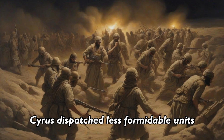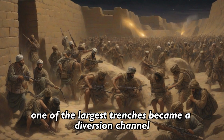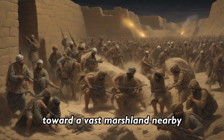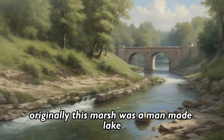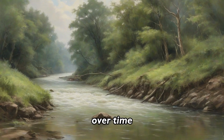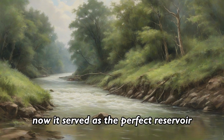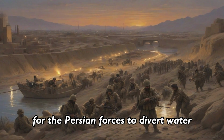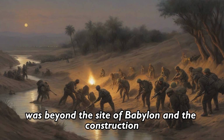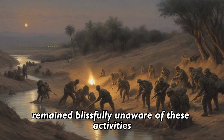Each nightfall, Cyrus dispatched less formidable units to dig new trenches along the northern riverbank. One of the largest trenches became a diversion channel, redirecting the waters of the Euphrates River toward a vast marshland nearby. Originally, this marsh was a man-made lake created by the Babylonians for flood control. Over time, it had fallen into disuse and turned into a swamp. Now, it served as the perfect reservoir for the Persian forces to divert water through their newly dug trenches. As this area was beyond the sight of Babylon and the construction primarily took place during the night, the defenders within Babylon remained blissfully unaware of these activities.